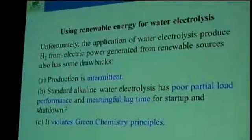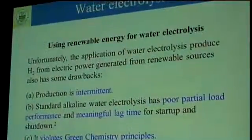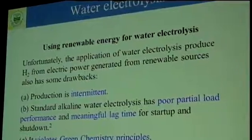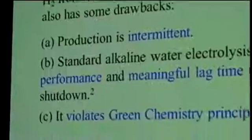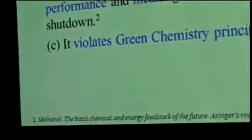And again, the problem of intermittency comes to the fore whenever we look at this. So we can use water electrolysis, we can produce hydrogen, but again, it's intermittent production. The second problem is that standard alkaline water electrolysis, at least, has poor partial load characteristics. So starting up, shutting down, dealing with the intermittency is not so nice.